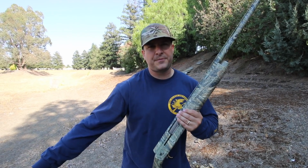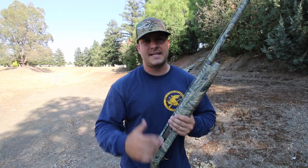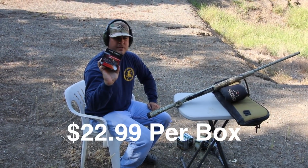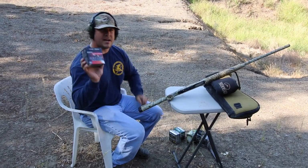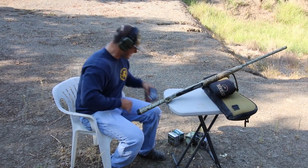And we're gonna go over some different ammos today. And we're gonna do the 20 yards and 40 yards again. We're gonna see how it looks. Let's check it out. We are shooting Black Cloud Federal ammunition right now. It is the 3-inch 2-shot, and I believe it's shooting at 1,450 feet per second, so a little bit slower. But let's see how this goes.